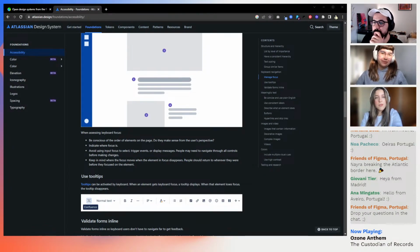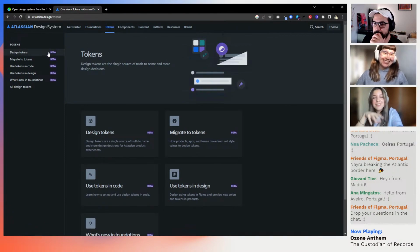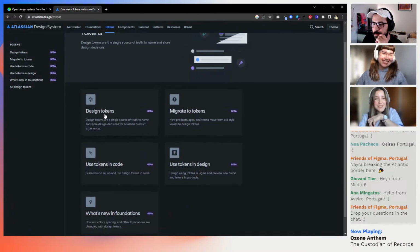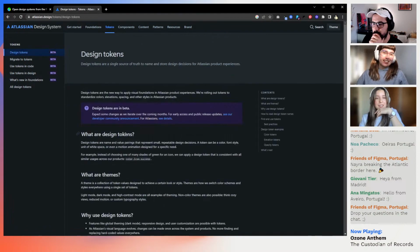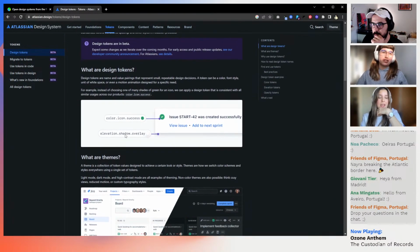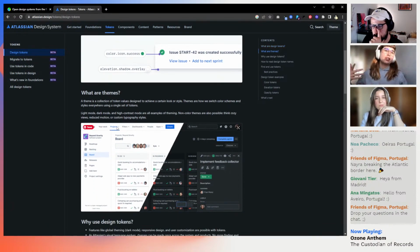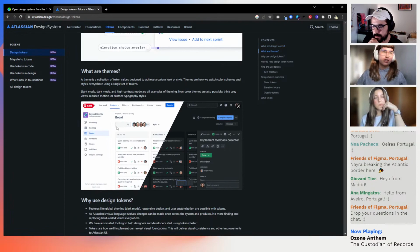Okay, I'm curious about the tokens though. Are they going to have the tokens talked about inside one of the sections? What do they place in the tokens? I think it's just to educate people about what it is, because most of the companies are now educating what a design token is, and I think they do a lot of work there, being a big use case in the market.